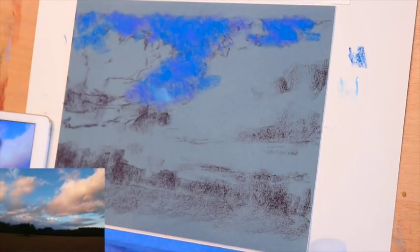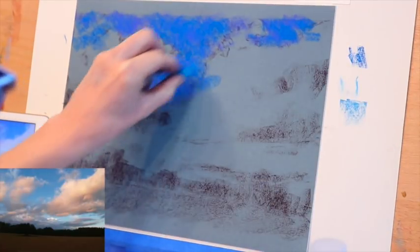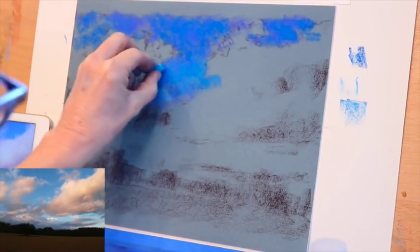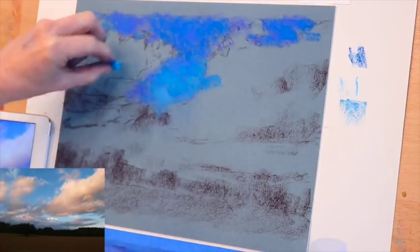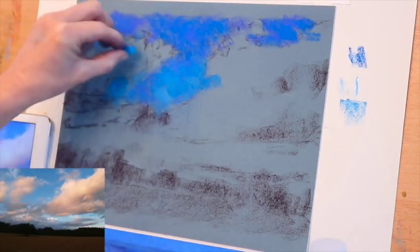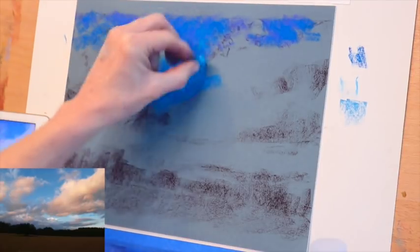You're gonna want your sky to decrease in value, or to lighten in value, I should say, from the upper heavens to the horizon line. You don't want any stark gradation there, unless you got a cloud in the way or something else. So I'm trying to make it more subtle. And again, I'm doing a play on the warm versus the cool blues here.